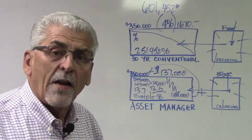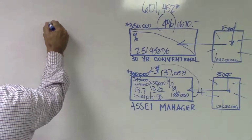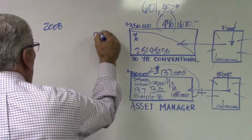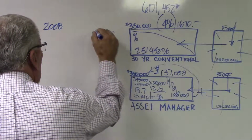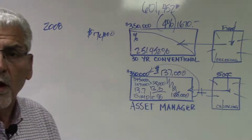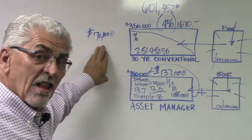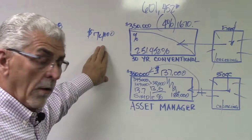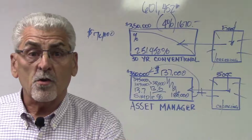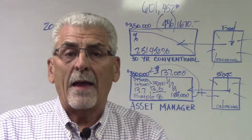I'll give you an example. I have a neighbor of mine. She got this loan back in 2008. The mortgage meltdown happened. She had at that time about $74,000 in equity in what she had earned here. She lost her job. She was unemployed for 18 months. Because of that, and being able to access that equity that she couldn't before because of her 30-year fixed, she was able to make her mortgage payment, her car payment, keep her kid in school, pay all of her bills. Her credit score never went down. They were able to get by.